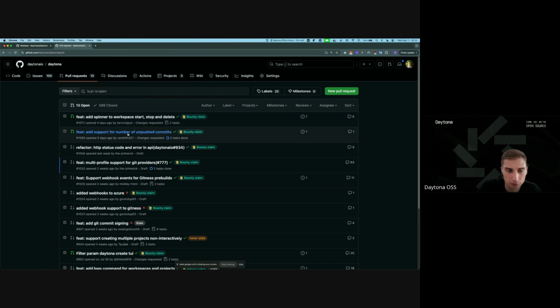Then also we have support for a number of unpushed commits. Hopefully our external contributor will get this done by Friday. This is actually a welcome change because it will then display the number of unpushed commits when you list workspace info. So you are aware that, for example, if you have some unpushed commits in a workspace, you can check out the info and see that you do, and then go inside and push it before, let's say, removing the workspace or stopping it or things like that.